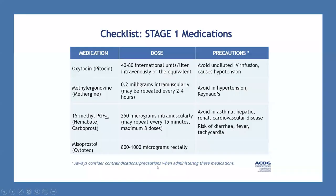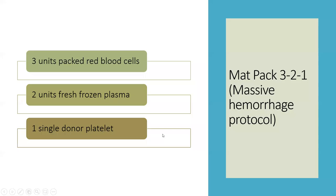Here are your stage one hemorrhage medications and some of the volumes and dosages that I was just talking about. And then a MAP pack. If we have a massive hemorrhage, we're going to utilize a MAP pack, or a maternal pack. 3-2-1 is how we remember it: 3 units of packed red blood cells, 2 units of fresh frozen plasma, and a single donor platelet.